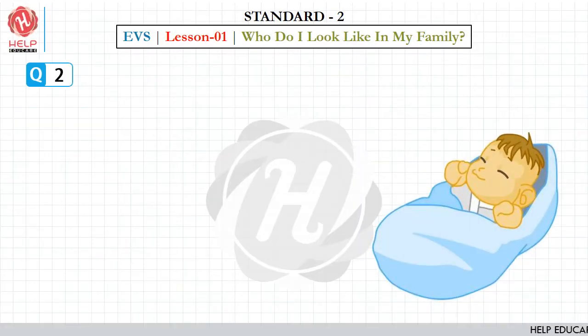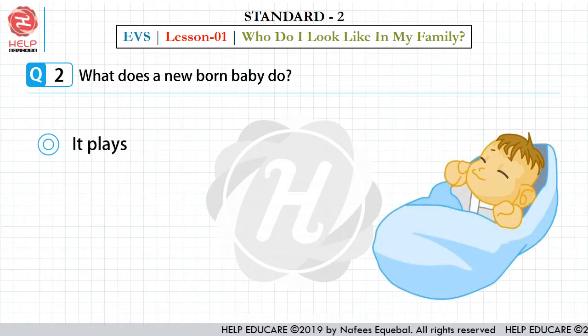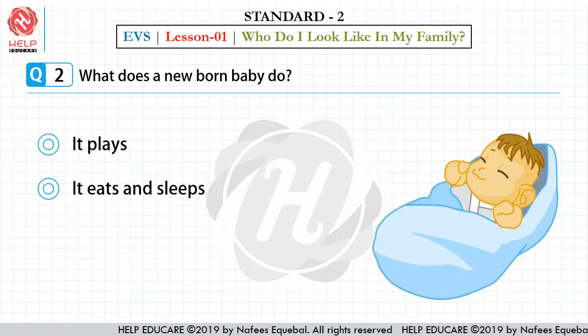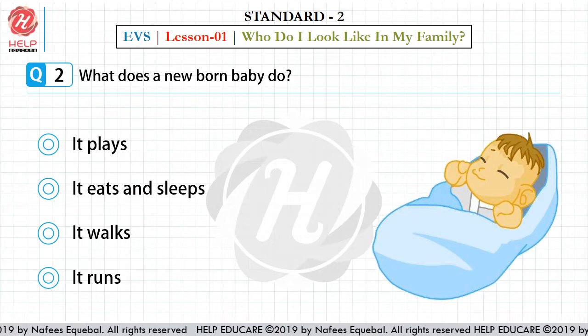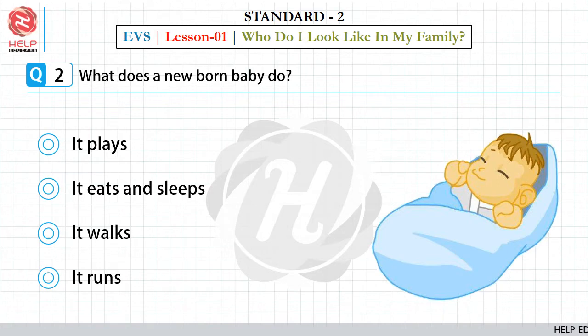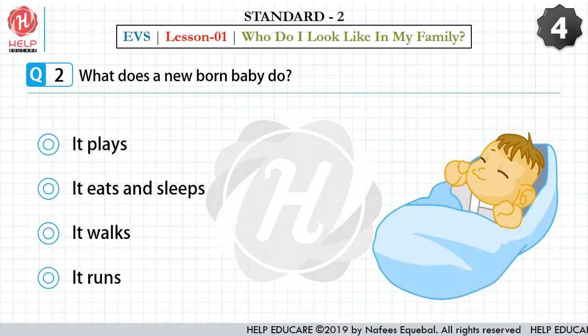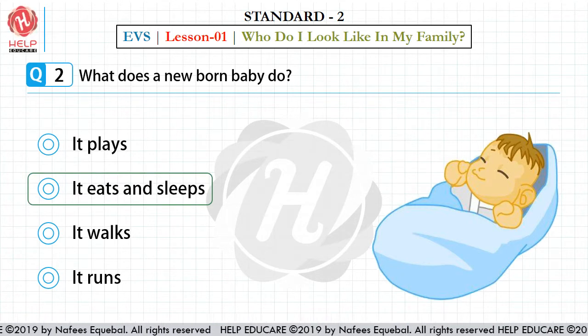Question number 2. What does a newborn baby do? First option, it plays. Second option, it eats and sleeps. Third option, it walks. Fourth option, it runs. Correct answer is it eats and sleeps.